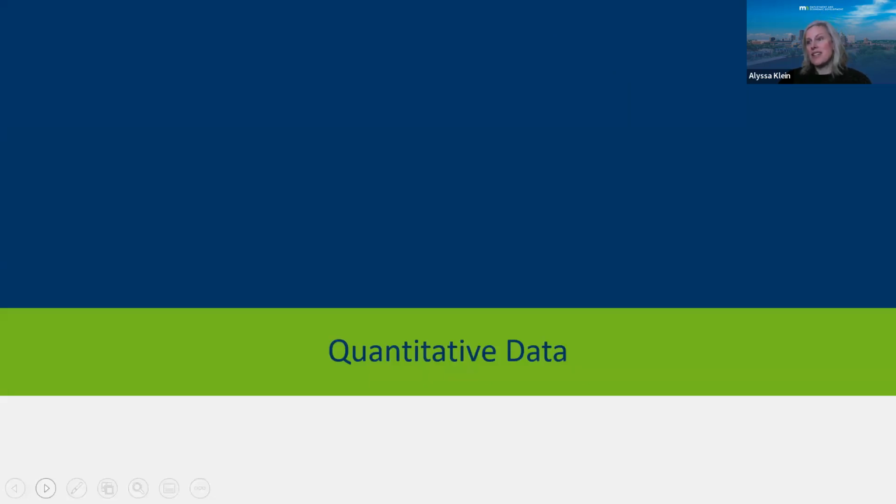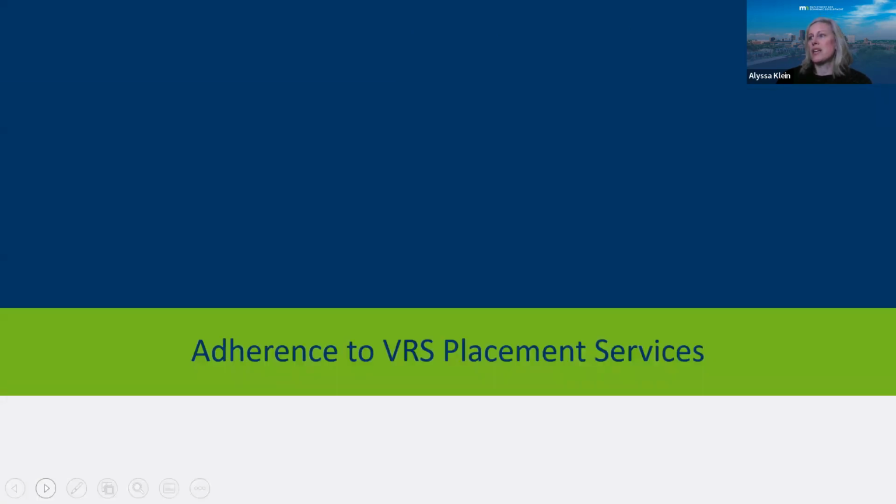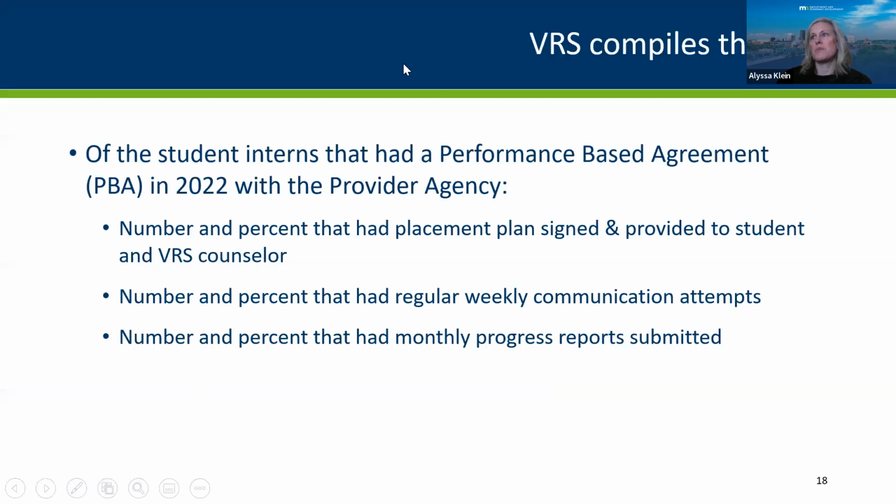The quantitative data. Once again, we've talked about this. What was the total number of student interns? These are all the questions that we've asked, so it's just a repeat, something to refer back to in that report. I think it's all pretty self-explanatory. Adherence to the VRS placement services, I talked through that. So again, VRS staff, as you're putting this together, if you have any questions, reach out to me. I'm happy to help you.